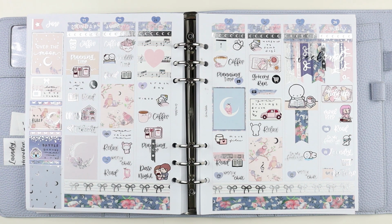So yeah, this was my finished spread. I absolutely love how this turned out. Nothing of any note happened this week at all, other than Battleground, because I was just reading Dresden the whole week and being emotionally destroyed.